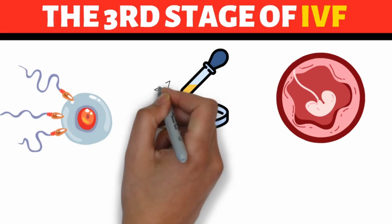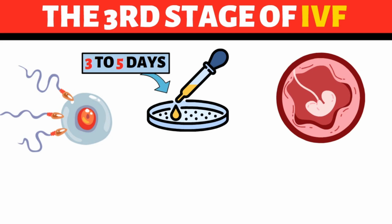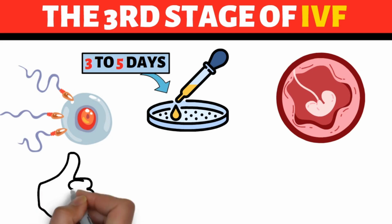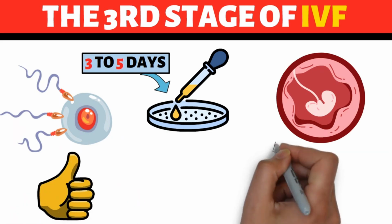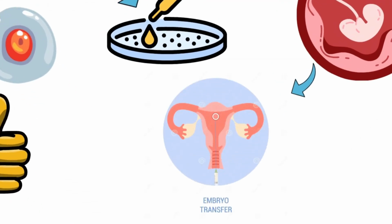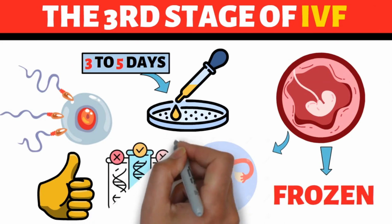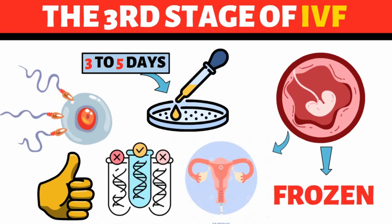The embryos grow in a special warm lab dish for 3 to 5 days. Doctors watch them carefully to see which ones are growing the best. In some cases, the embryo may be transferred into the body right away, but in other cases, the embryo may be frozen. In a frozen embryo transfer, genetic testing can be done on the different embryos.